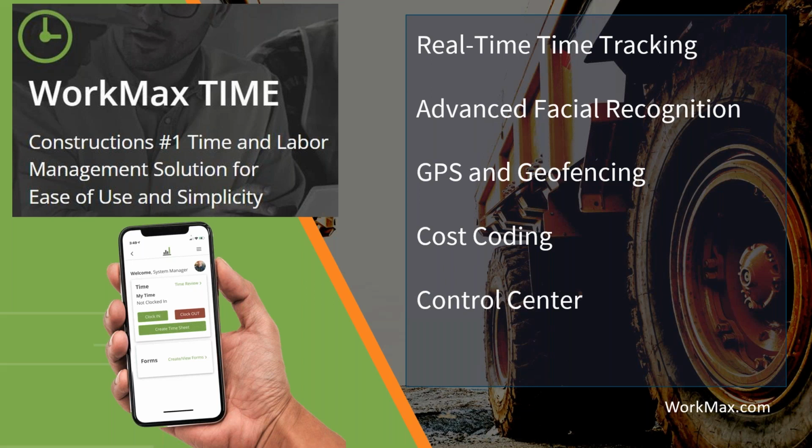We also have GPS and geofencing. So we're going to take a GPS location stamp as that employee is clocking in and clocking out or switching between jobs and tasks. And we're going to make sure that GPS location is within the geofence. If not, we're going to notify you by flagging that record that this employee, when they clocked in or out, were not within the assigned geofence for that job.